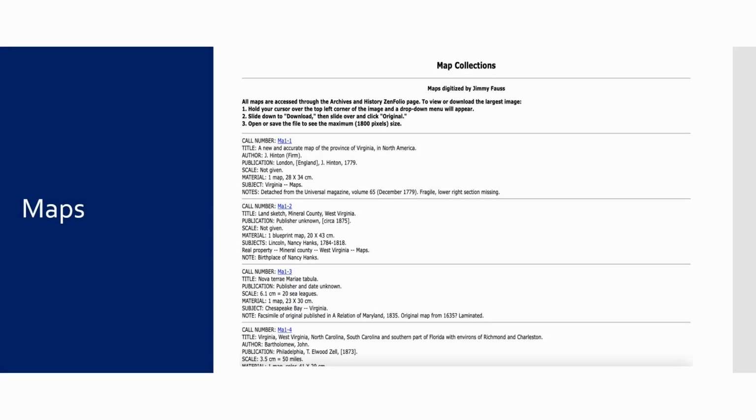And then moving over to maps, first I wanted to mention that WV Culture they've started to digitize their map collection. So this is what the listing looks like, and it's a very long listing of maps. And unfortunately, right now, there's not an easy way to browse or search what they have for a certain area or time period within the state. But you can do a Control F to search the web page and find the area that you're looking for.